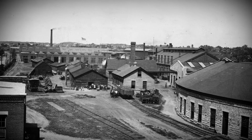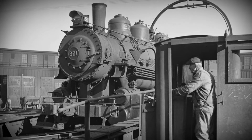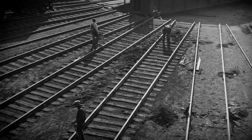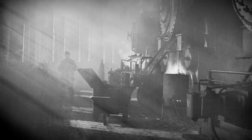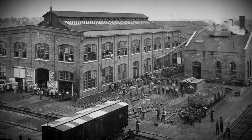The largest roundhouse in the U.S. was built there in 1856. Trains were turned around here to head back to Chicago. Generations of workers, 2,000 at one time, built locomotives and rail cars as well as equipment like axles here. It was the largest employer in Aurora for over 100 years.